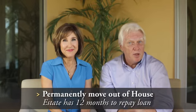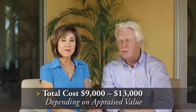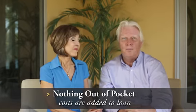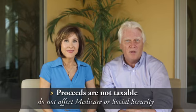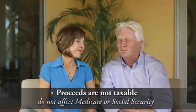And a couple of other things to mention: you can get a fixed rate reverse mortgage or an adjustable rate. You can use the money any way you want to. Total cost to do a reverse mortgage will likely run $9,000 to $13,000 depending on the value of the house. Could be more, but nothing out of pocket. Those costs are added to the loan. And the proceeds from a reverse mortgage are not taxable and don't affect Medicare or Social Security.